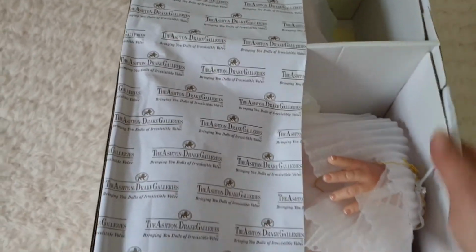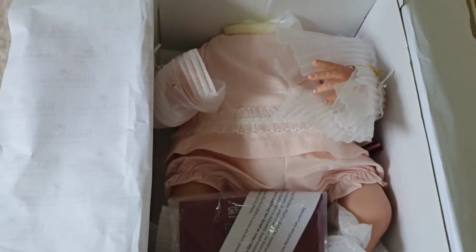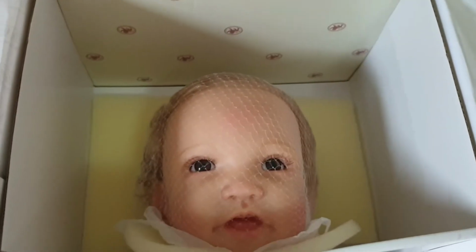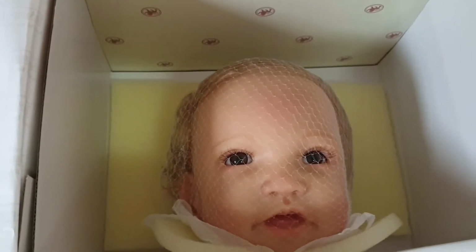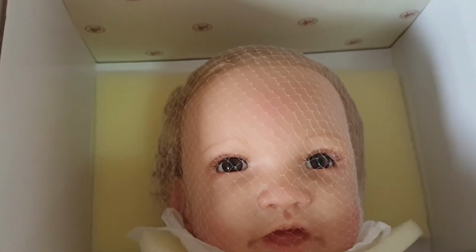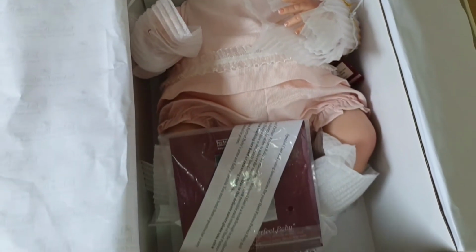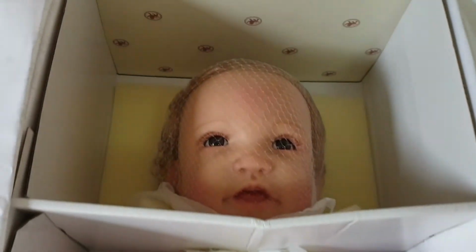Oh, I'm so excited. I have been wanting this doll for so long. Can anyone guess who it is so far? Let's pull this off. Can you see? It's Picture Perfect Baby by Waltraud Hanl. So let's get her out of the box and go through all the details now.